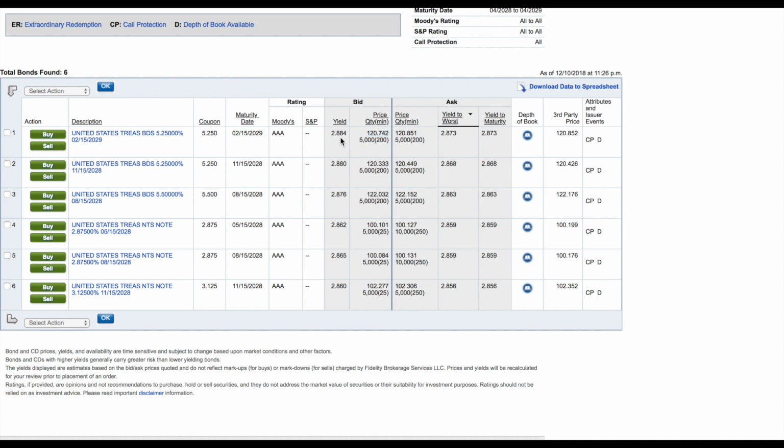yield. And for example, if we look at this bond here, which is the U.S. Treasury notes, the coupon rate for this one is 2.875, and the yield is 2.862. So it's still a little bit higher than the current yield, but it's a little closer to the yield. And if you look at the price, it's actually $100. So you could pretty much argue that this bond is selling at what's called the face value, because the coupon is really close to the yield.